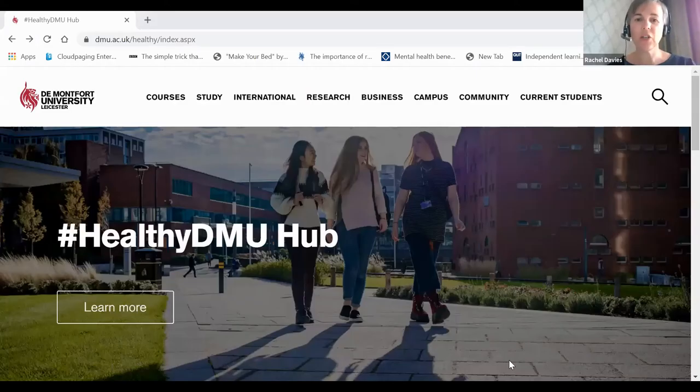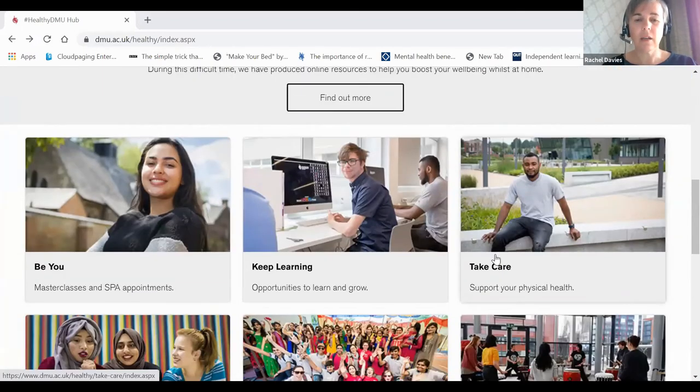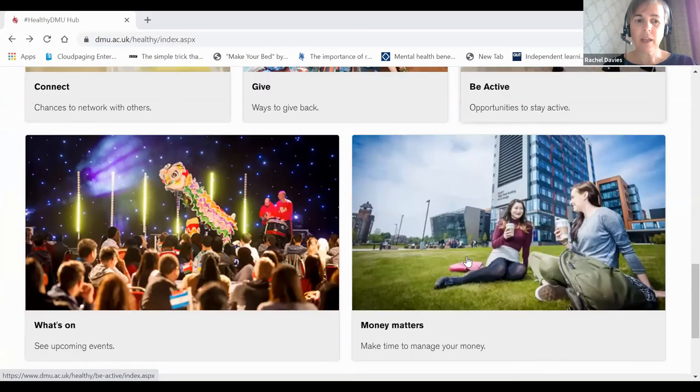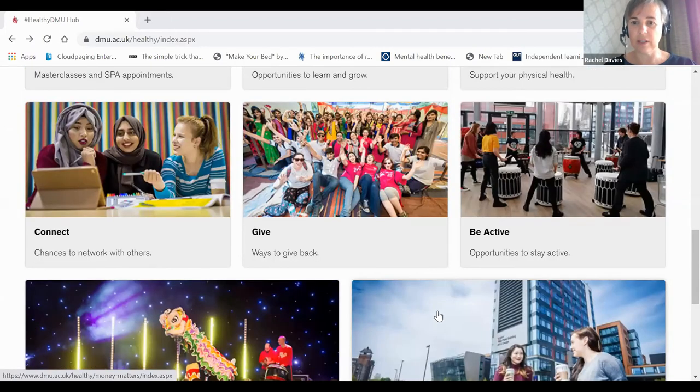So hopefully up on screen, you can see the front page of the Healthy DMU Hub. And this is structured and organized around the five ways to wellbeing, which I think probably most people will be familiar with as a model of wellbeing. And scrolling down, students can access a range of different types of information about various aspects of wellbeing through this portal. They can book onto events. So during a normal term time, there are lots of face-to-face events, but they can also book onto online events here. They can get advice about finance and money matters, including disabled student allowance here.